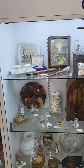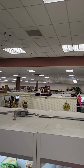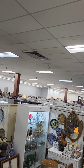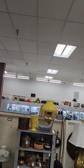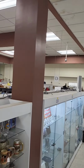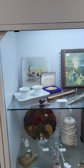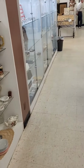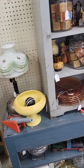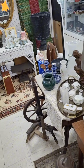I'm going to take the phone, I'm going to hold it up and give you a panoramic view from up high. Look at the size of this place. So you can see, there's wings, there's other areas. You can go inside rooms and wings and everything. All kinds of neat stuff in here. So we're just beginning, so I'm going to find all kinds of cool stuff.